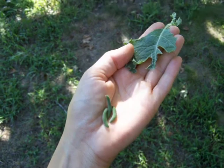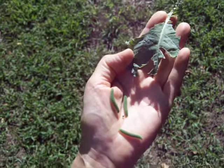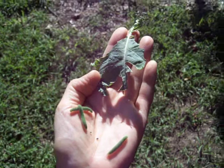Okay, we're gonna start the race. We have three kale or cabbage caterpillars or bugs, and they all started out at the base of the palm of my hand. And let's see which one is gonna reach the kale leaf that they've been devouring and that I had to rip off of the kale plant first.